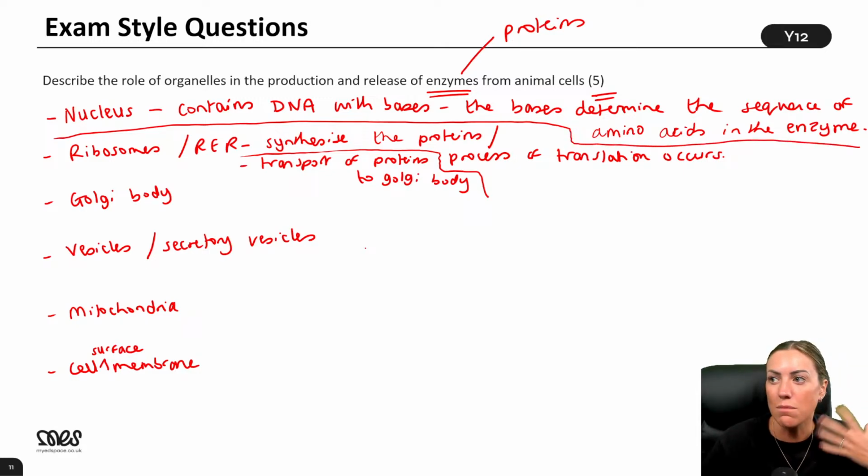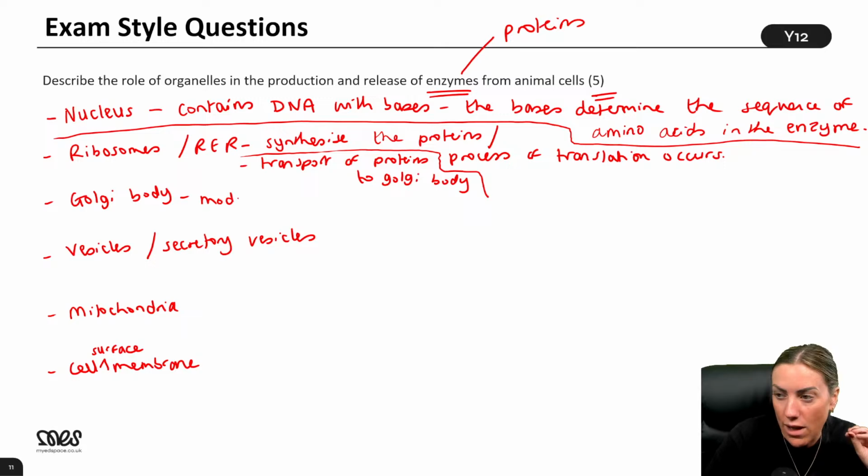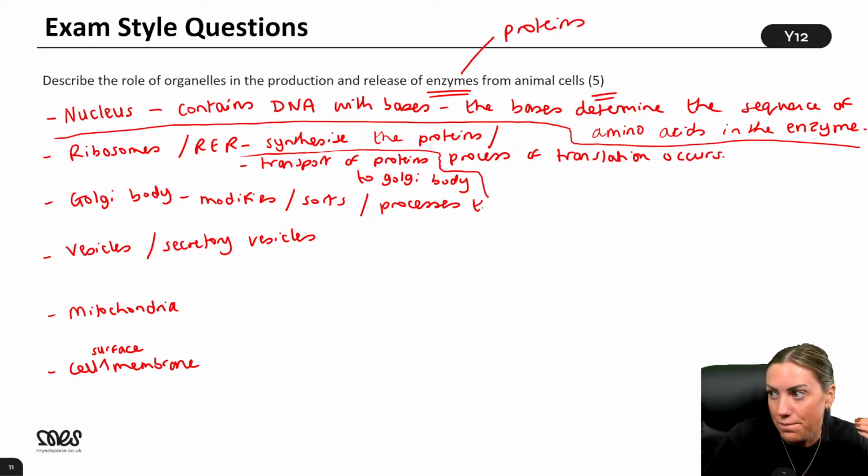Okay, so the ribosomes, the rough ER, synthesize the proteins, or it's where the process of translation occurs, where the amino acids get joined together. And for the rough ER, you could also say it's going to transport the proteins to the Golgi body. So the Golgi body, we're going to say modifies. There's so many words we could use. You could say modifies, sorts, processes the proteins, and packages the proteins into vesicles.